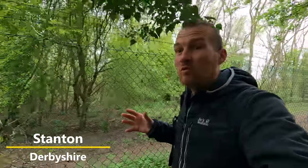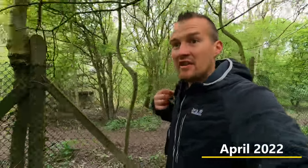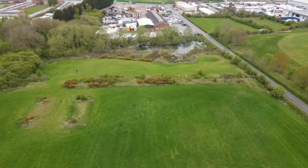Now, during the Second World War, there was a load of air raid shelters and bunkers placed into the ground right next to the Stanton Ironworks, should the workforce need it, you know, in the chance of an air raid happening. And they are apparently just situated over there. So I'm on a public footpath, I'm going to keep going forward and hopefully make my way down there and find these air raid shelters.